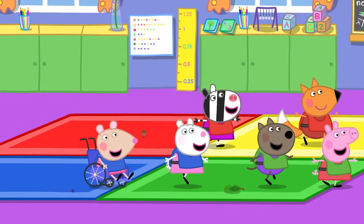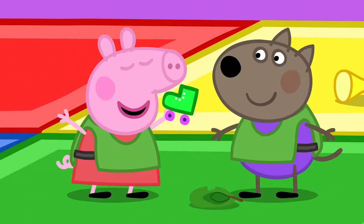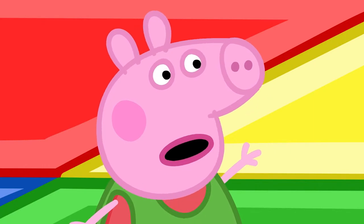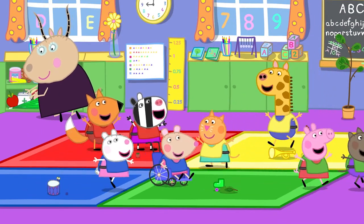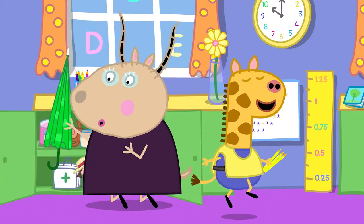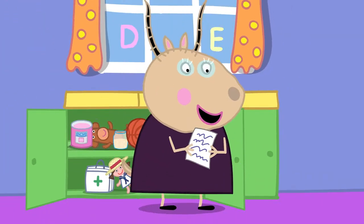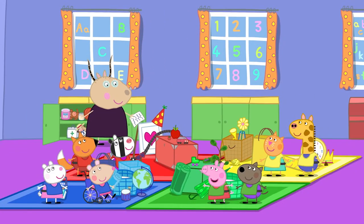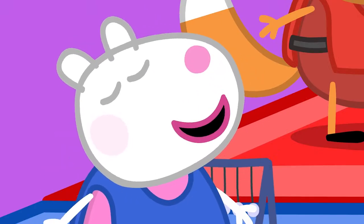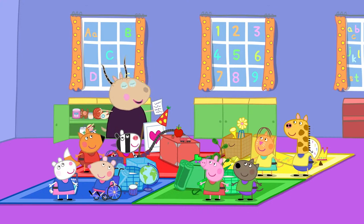Everyone at playgroup loves finding toys. That was too easy. I've got another category. What is it? Everything. Madame Gazelle is taking a long time to find her list. Found it! Now, let's carry on with... Oh, my! We finished the game, Madame Gazelle! We found everything in the whole room! Well, in that case, let us play a new game. Putting everything away again.